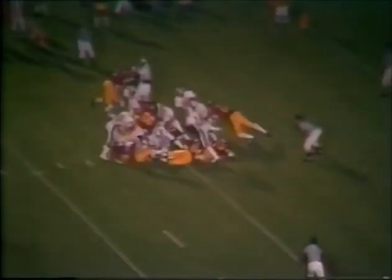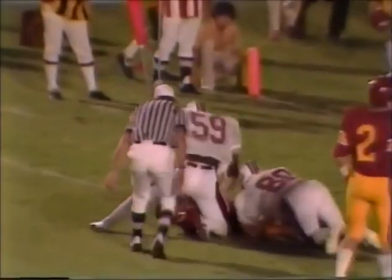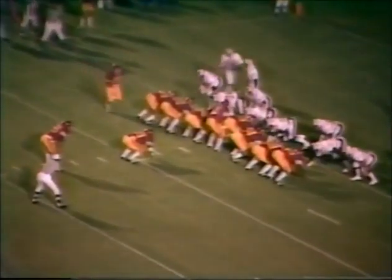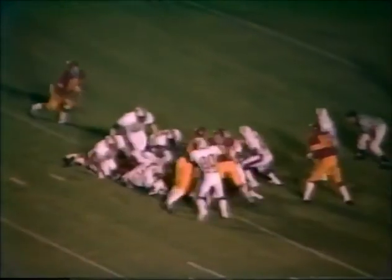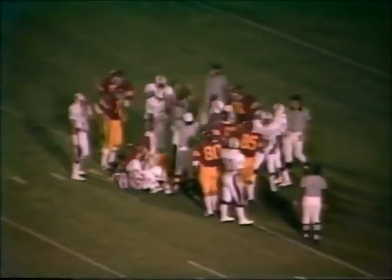It is Marcus Allen. He is very close to that goal line, but he did not get in. And Allen then is shoved all the way back. They will spot the ball down at the 1-yard line. It's second and goal for the Trojans at the one. Here comes Rakshani. It is Marcus Allen. And he's very close. Touchdown, USC!